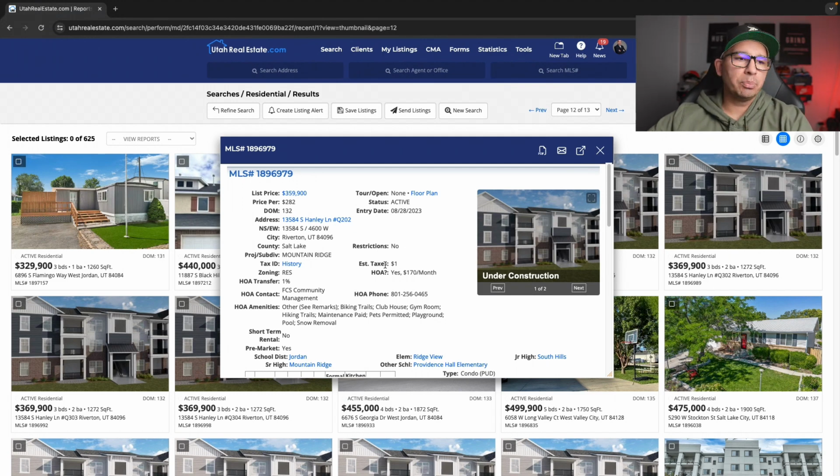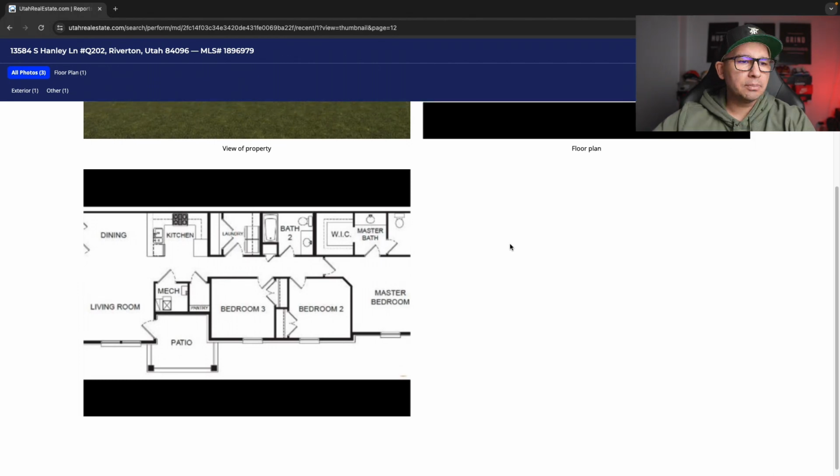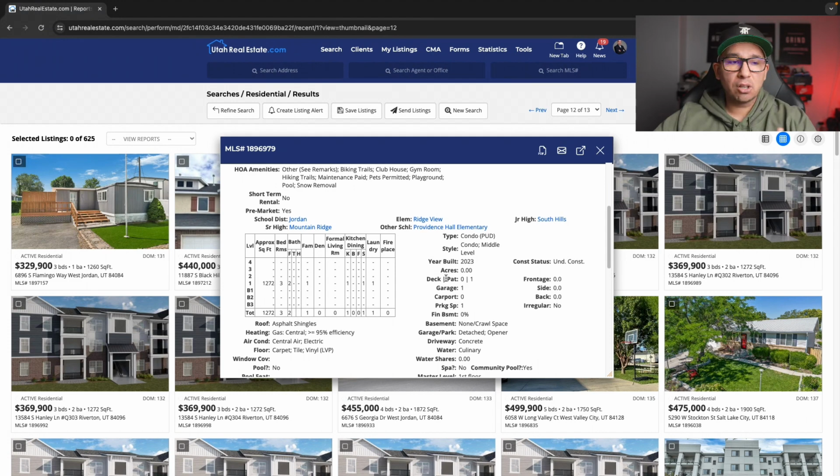Looks like these are priced at about $360,000, depending on the level that you want to live. These are 3-level apartments, so they have the main level, second level, and third level. These also have their own garage as well, which is really nice and convenient. But they don't have a whole lot of pictures, but these are a 3-bedroom, two bathroom, just under 1,300 square feet. So if you're going to be renting, you're going to be paying $1,700 to $2,000 a month.